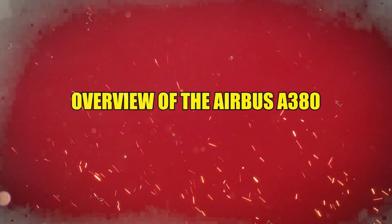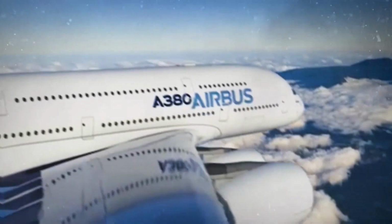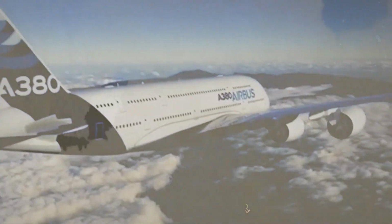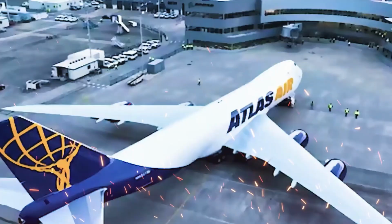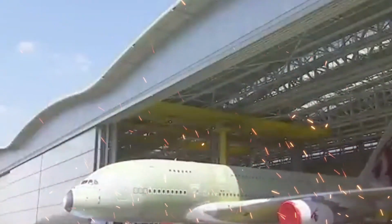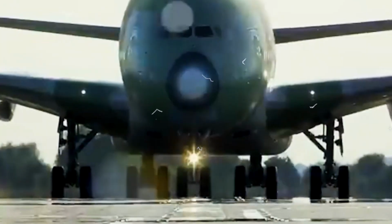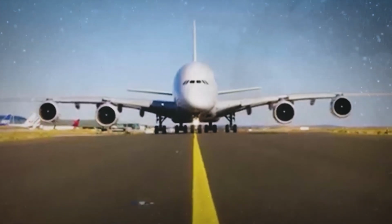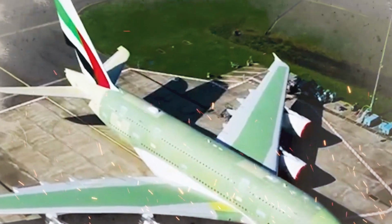Number 6. Overview of the Airbus A380. In what ways does the Airbus A380 reinvent efficiency and elegance in contemporary air travel? Airbus designed the four-engine, double-deck, wide-body jet aircraft known as the A380. It is praised for its comfort, capacity, and innovations in technology. Up to 544 people in a three-class configuration may fit in the roomy cabin thanks to the aircraft's design. Its remarkable measurements are 79.1 feet in height, 238.5 feet in length, and 261.8 feet in wingspan.